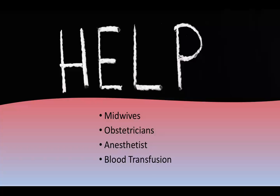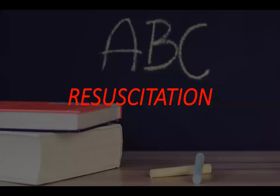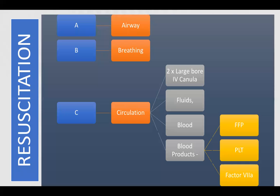Firstly, call for help. We need to call the midwives, obstetricians, anesthetics, blood transfusion lab, and the porters. Resuscitation is, as per usual, airway, breathing, and circulation. For circulation, we put in 2 large bore IV cannulas. We can give IV fluids to replace the blood loss. We can give blood and also blood products.